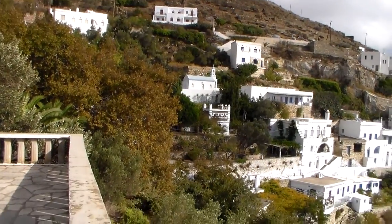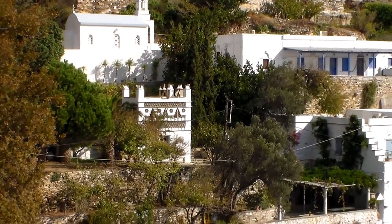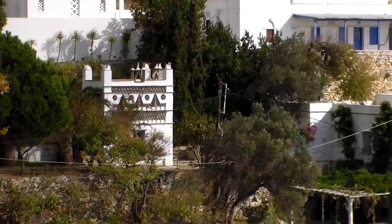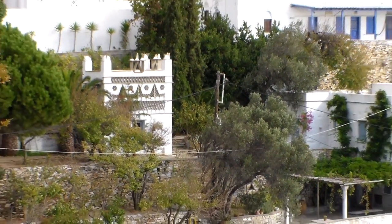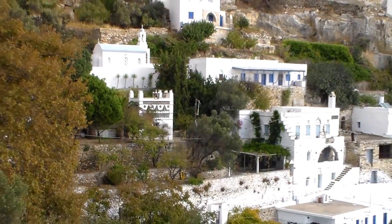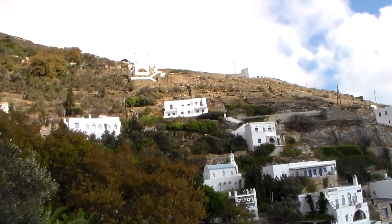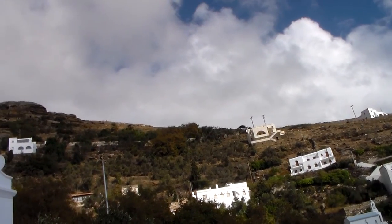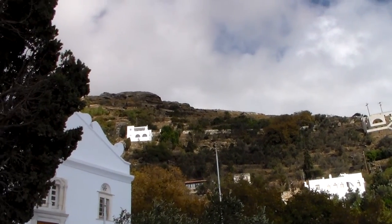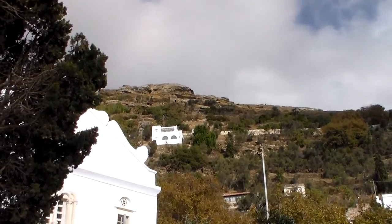There's a dovecote structure over there. A lot of them have been converted into houses. I'm not sure if that's one of them or not, but there it is. You can see the mountains here. Houses up there. And some type of a structure way up there. I can see a doorway. Let's see if we can get closer.